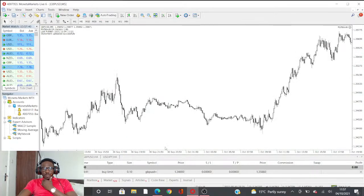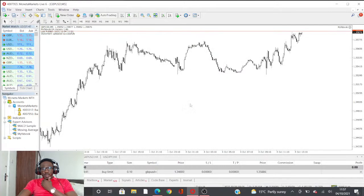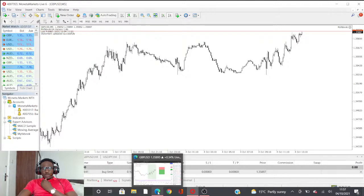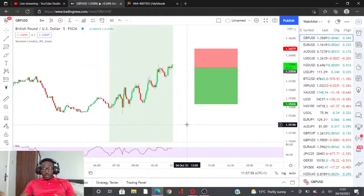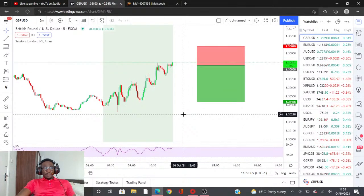So let me just bring up my MT4 account that I'm using for this trading. As you can see, the balance you see here is going to be reflected on the balance you see on my FX book, with the same account number, everything is the same. So in about 2 minutes, I'm going to be placing a short trade.